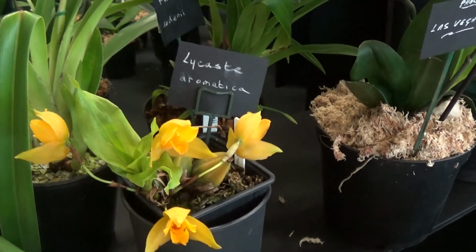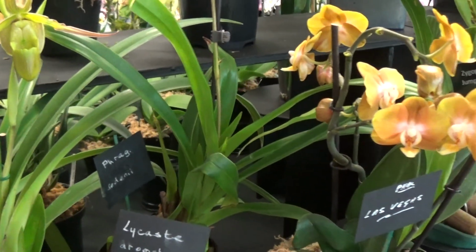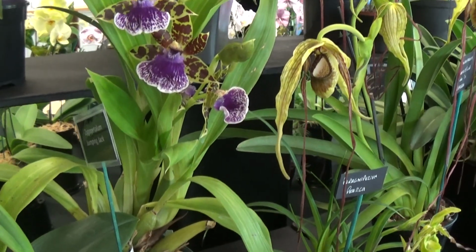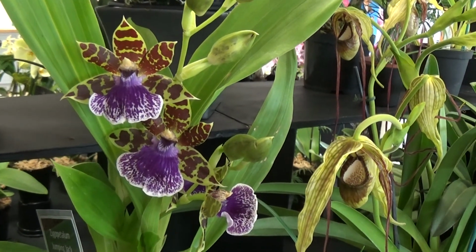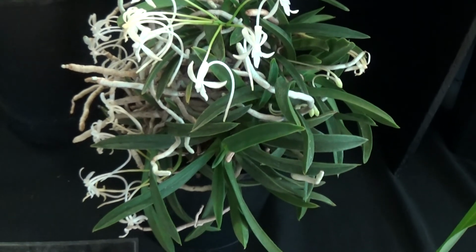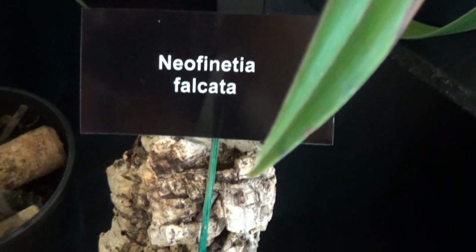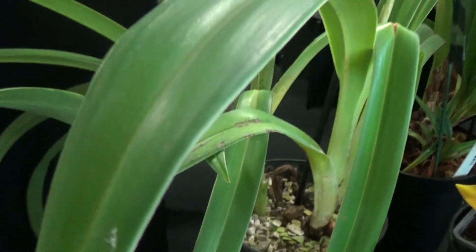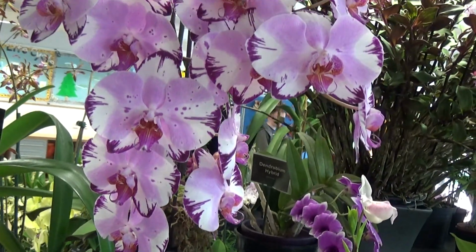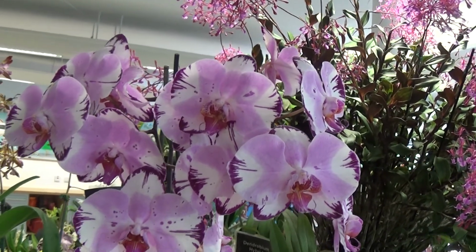Lycaste. Coffee pedalum longiflorum. There's a Zygopetalum here, jumping jack. A Neofinetia falcata. Nice phalaenopsis here. Phalaenopsis, pride of some place or somebody like that.